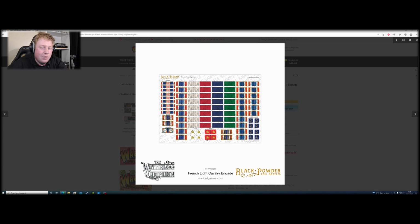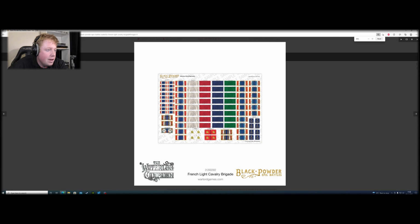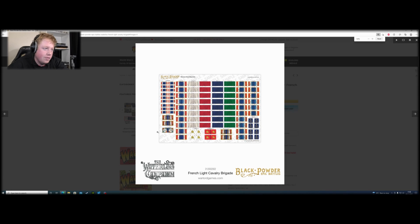I am buzzing for the guard. If there's guard later on, oh man, and if it's in plastic, oh my goodness me, that means we're going to get guard. So yeah, brilliant, absolutely brilliant. I haven't worked out what this one is because the image is teeny tiny, but it could be some sort of Marines of the Guard and stuff like that. But yeah, absolutely buzzing about that. Look at all the flags you get.